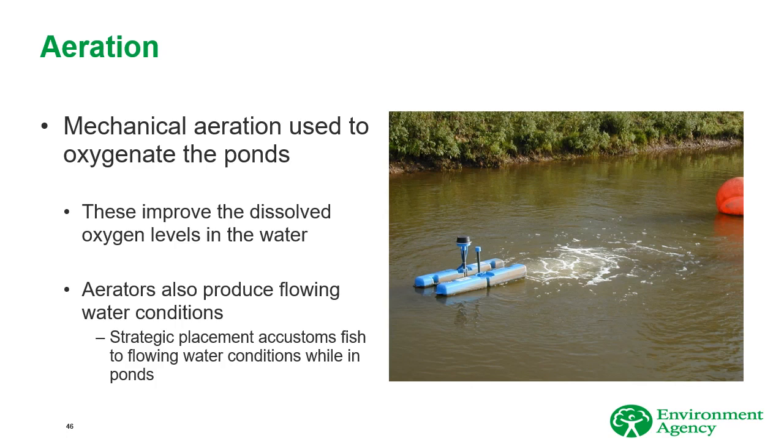This is done by strategically placing the aerators in positions in the pond where if the fish want to feed, they've got to swim. The fish that we produce want to eat all summer long, so spend the whole of the summer in the pond swimming against these flowing conditions. Making sure the fish that we stock out into the wild is fit for purpose is something that we're very, very keen on doing. Otherwise, they don't have a chance of surviving.